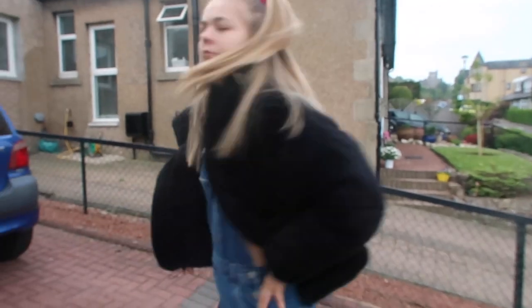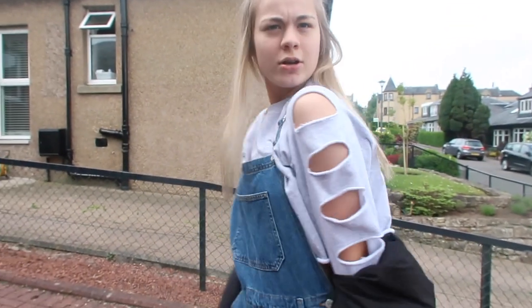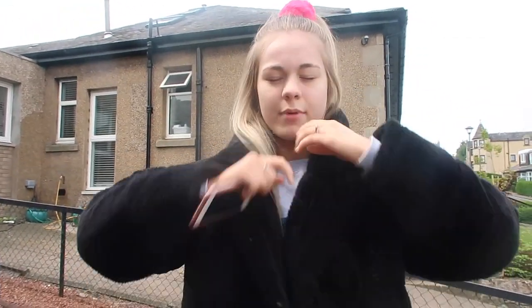Right, Stephanie, outfit of the day. Converse from Converse, Office Action. Dungarees, Topshop. Sweatshirt, I think Urban Outfitters, but Lily. Jacket, Urban Outfitters, yes. Scrunchie, Primark, phone, Apple. Shut up, Stephanie.